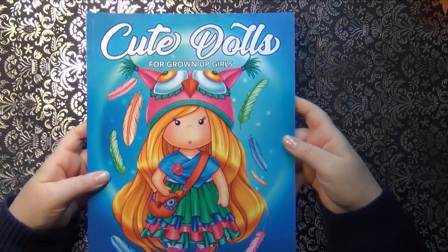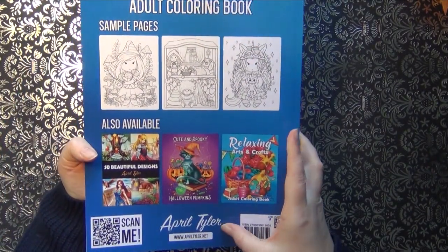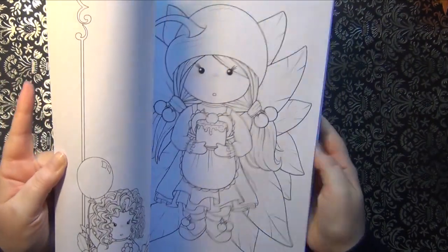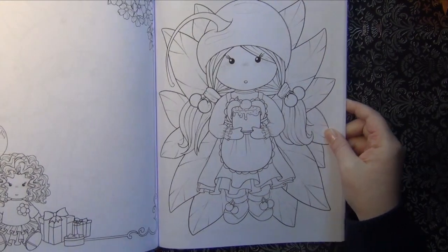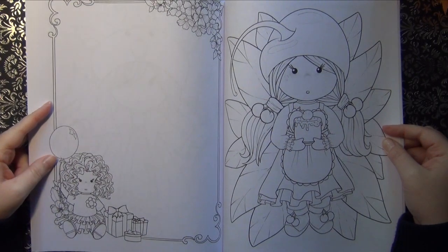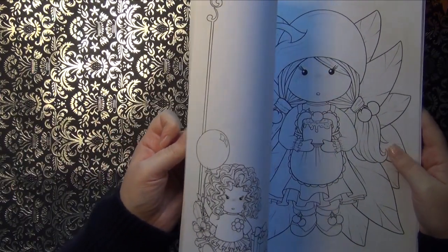Then I also got Cute Dolls by April Tyler. Sorry, April Tyler. For me, this was quite unknown, to be honest. I didn't know April Tyler so far. And in this book, first of all, I find it very cute that on the back page there's always this little image. I find it just very beautiful in the layout.